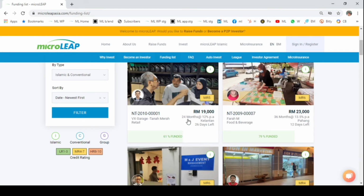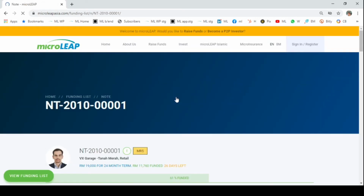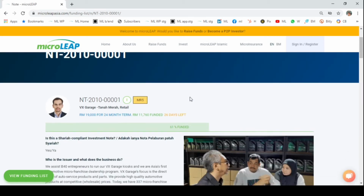He is looking for 24 months at 12% per annum, and the business is based in Kelantan. He's got 26 days left, and he's 61% funded already. So you click on the investment note. It brings up even more information.